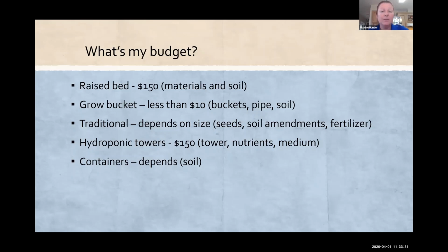Raised beds. First of all, Erin already talked about using 2x6s or cedar. You don't want to use railroad ties. So what materials you're starting to build your structure with is going to affect your cost. One of my favorite things to build raised beds with, and it's a little bit less expensive in my opinion as well, is cinder blocks, cement blocks. That's what I use with my kids for our raised beds.